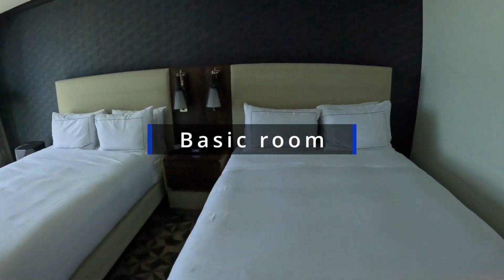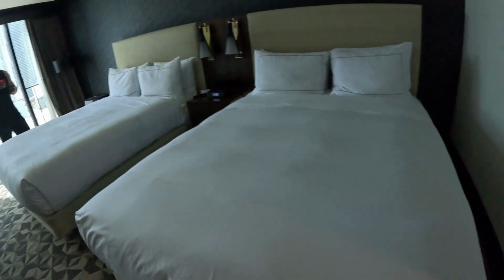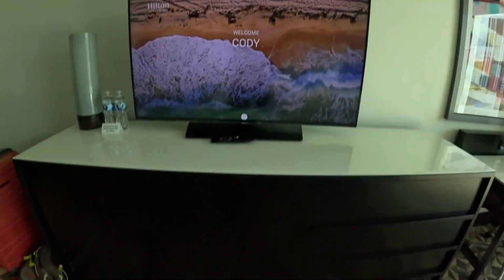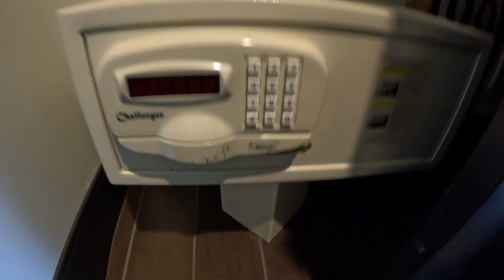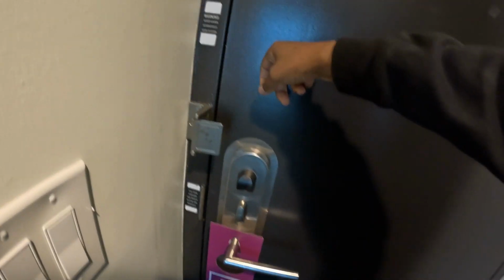The room was nearly 400 square feet and had some very comfortable sheets, 250 thread count to be exact. They had a 47-inch TV, an iron, a safe, and much more. And it has this for an extra protection.